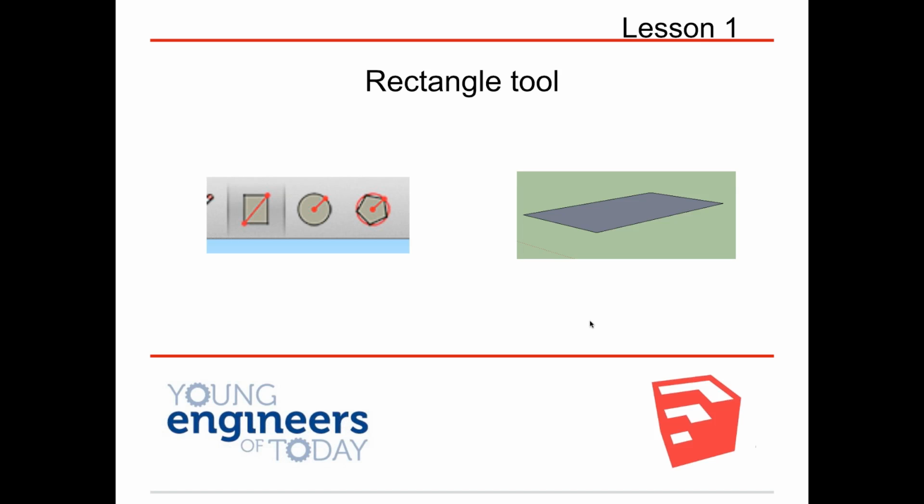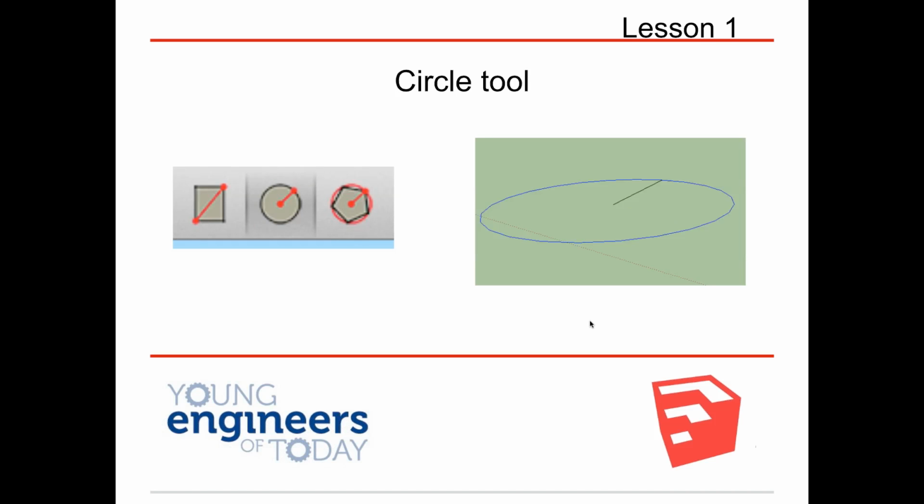All right, so we know how to make a rectangle. Now, if you wanted to make that into a cube or a 3D figure, you could use the push-pull and you can make it bigger. All right, circle time. Here's the circle tool. This allows you to make a circle. Try making a circle. Once you've made a circle, raise your hand.